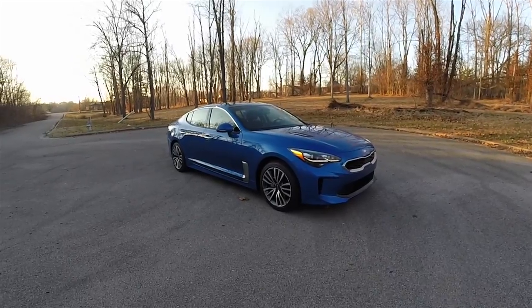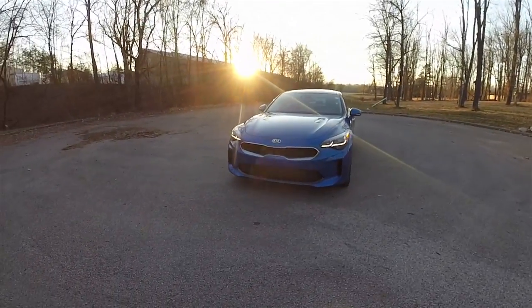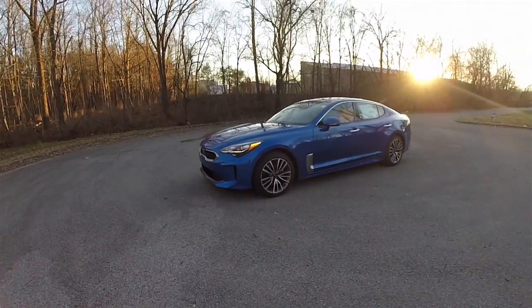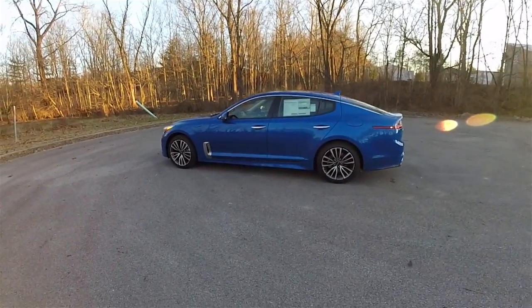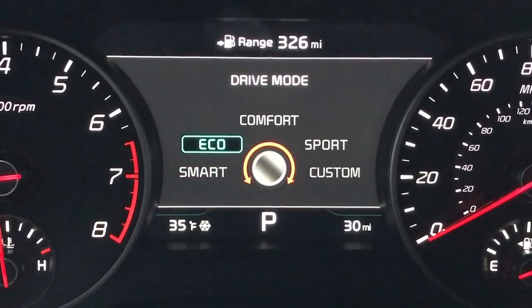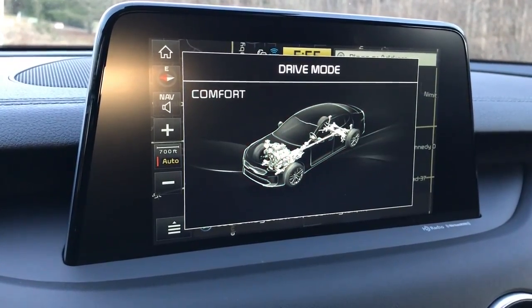Hello everyone, today we're going to take an in-depth walk-around look at this brand new 2018 Kia Stinger Premium. And this Stinger is painted in micro blue metallic and features the black leather interior. Stingers are standard with rear-wheel drive, however this model has the optional all-wheel drive system with dynamic torque vectoring control that works in conjunction with electronic stability control and vehicle stability management. You've also got different selectable drive modes.